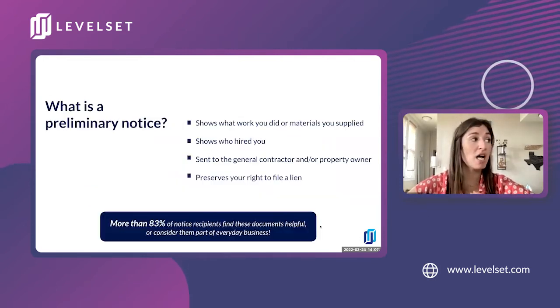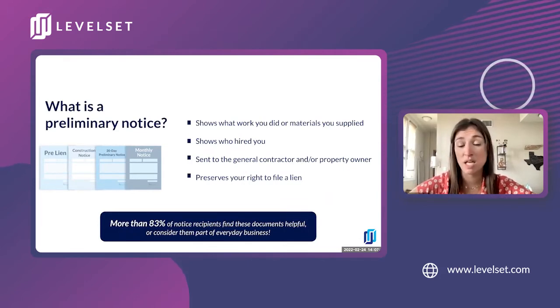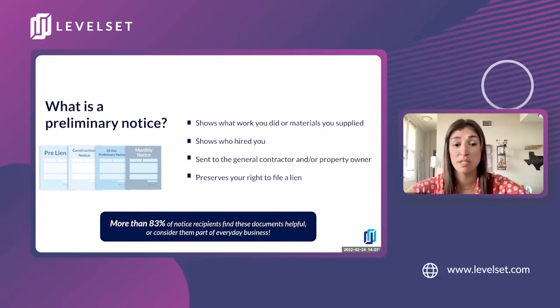I want to start, for any of you who are unfamiliar with the term, with preliminary notice. Colloquially, a lot of times when I'm speaking with contractors or with controllers, people in accounts receivable, I hear them refer to this sometimes as a pre-lien.